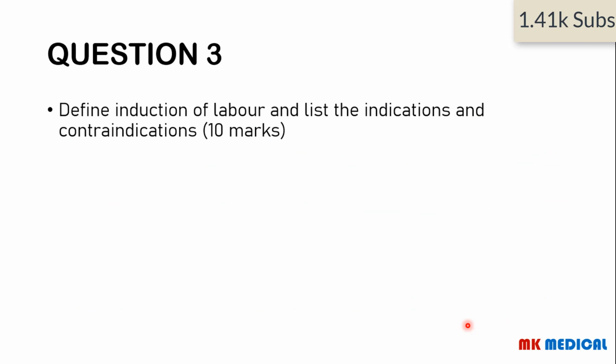Moving on to question number 3, define induction of labor and list the indications and contraindications. You may pause the video. Remember, in this series, we do 3 questions in obstetrics and 3 questions in gyne. Those were obstetric questions, and then the gyne questions will be coming subsequently after this question. So here comes the answer.